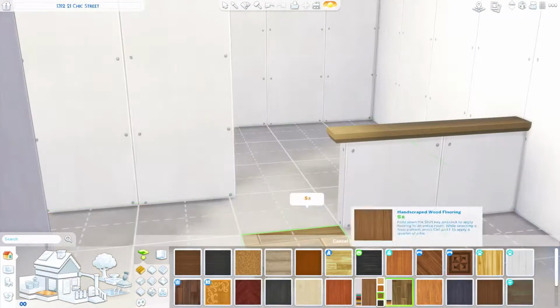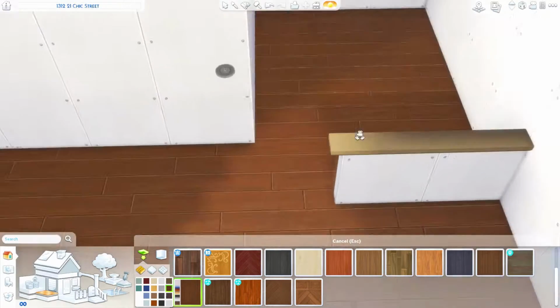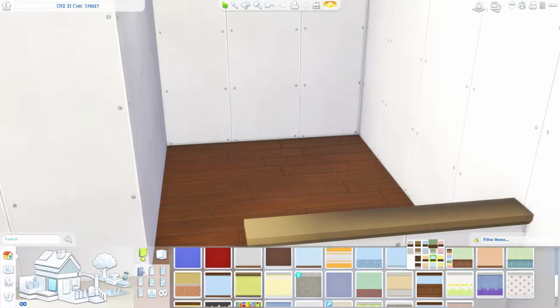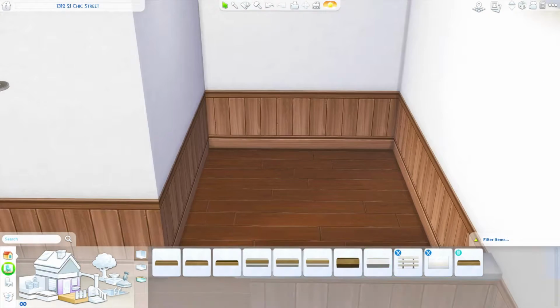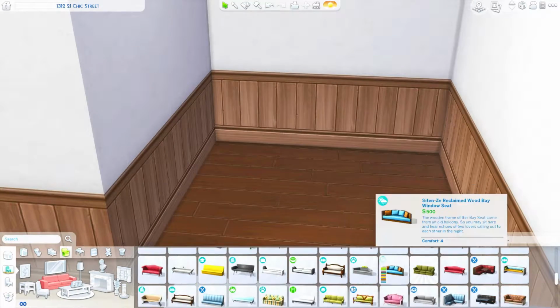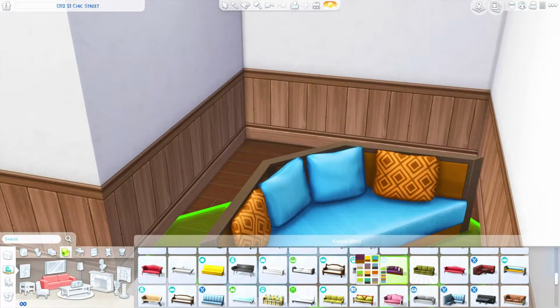Today's another apartment renovation, which means that we are in Mysuno. And I believe this is 131221 Chic Street. I think that is what is in the top left-hand corner. That's a really long address, so I hope I got that right. That way you know where to place this room if you so choose.